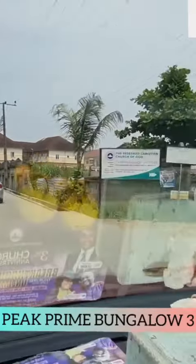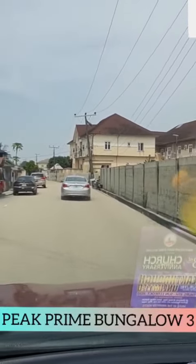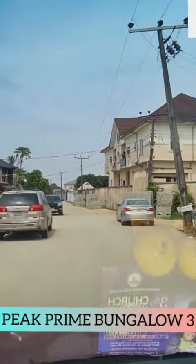All the way down, you can see houses everywhere. See streets everywhere. Houses everywhere, okay? So this is Peak Park Bungalow, Peak Prime. Phase 3 is Prime. All the way down is where we have Peak Prime Estate, Phase 3. Beautiful location, see houses everywhere. This is why you have to invest here, okay?